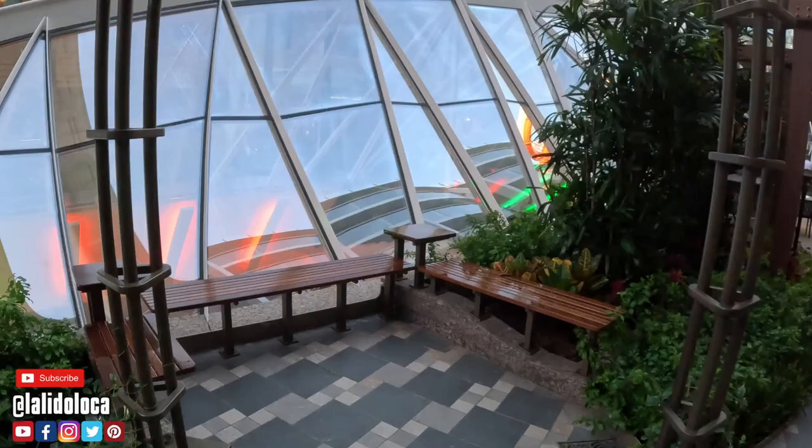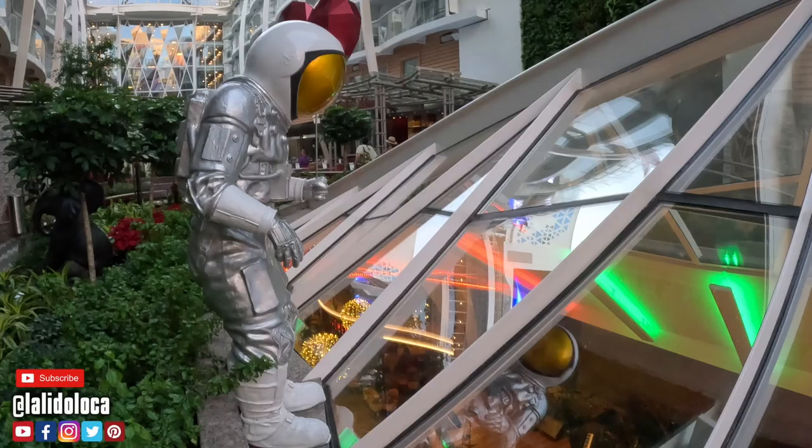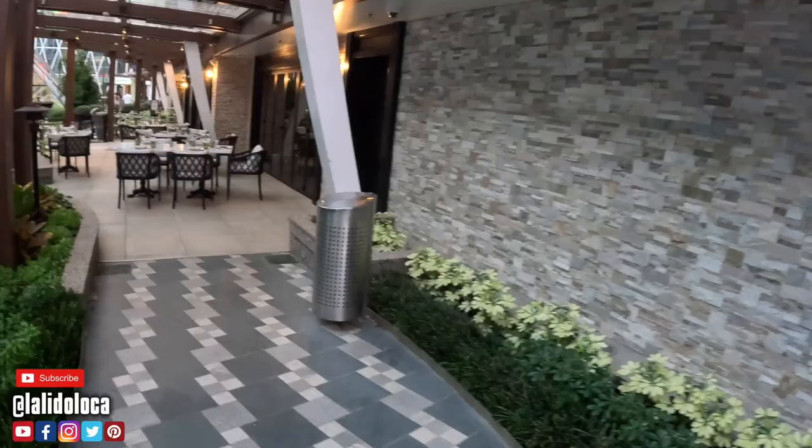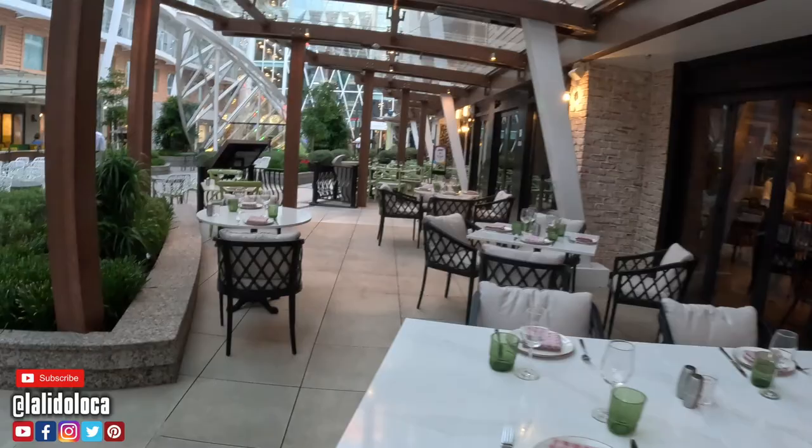What is this? Hello. Another hidden astronaut and a great observation onto the Royal Promenade that starts on deck 5. You got the bandstand there, you got the pub. And this is seating for the Italian restaurant.